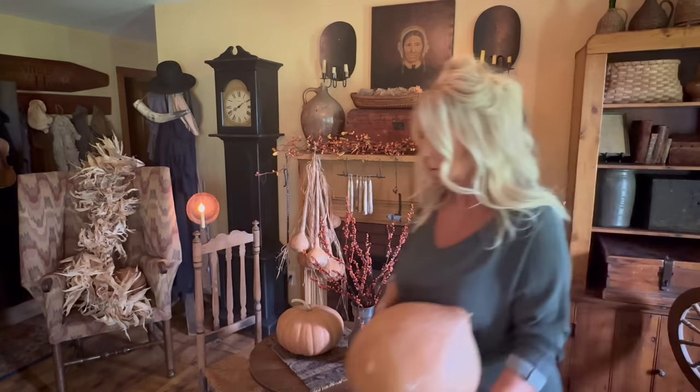And I didn't really do anything down here, but I didn't think it needed it. I thought that was plenty. Okay, now I have this big bowl that I've had forever. You can tell it's just really worn and really old.